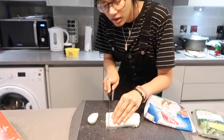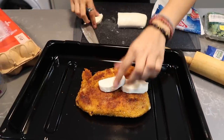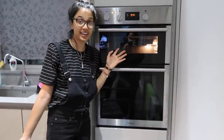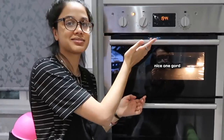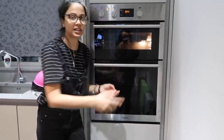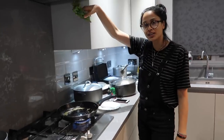About an inch big, just so they can melt well in the oven. Like that. Basically, Gordon Ramsay didn't tell us anything about how long it should be, what the time should be, or anything like that. So we're guessing. We'll just wait till this melts, and then we'll take it out. Time to put the broccoli in.